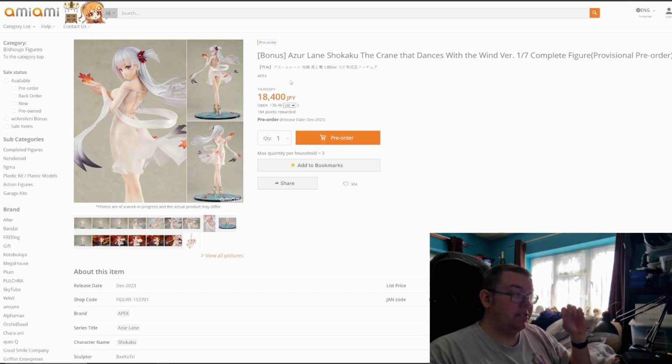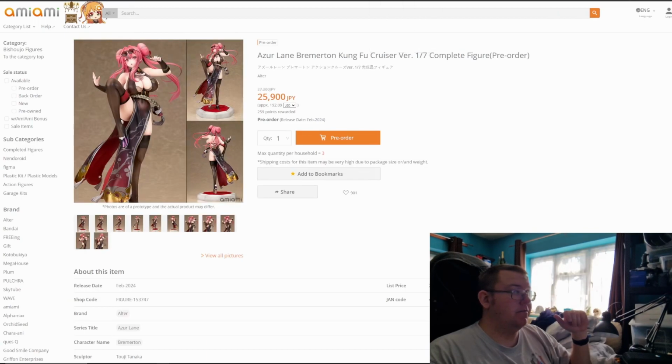I think the water base just blows everything else out of the water for me. Complements the entire aesthetic of the figure. Yep, it's a very good looking figure. Definitely one to keep an eye out for.